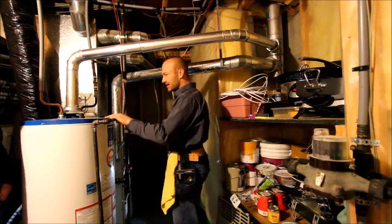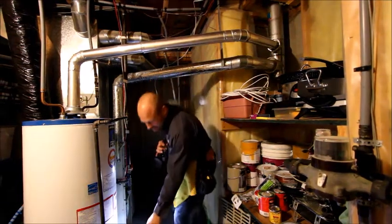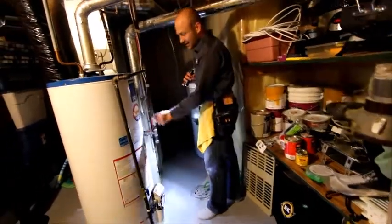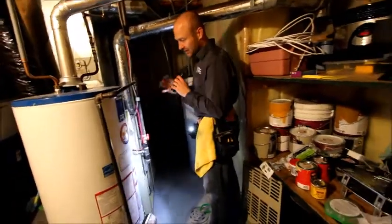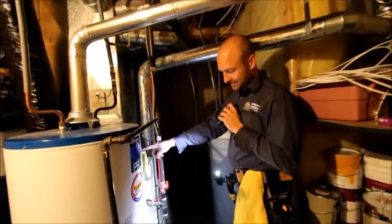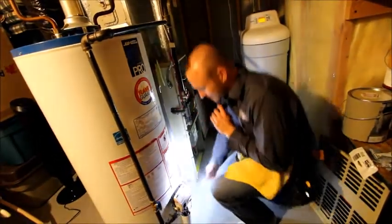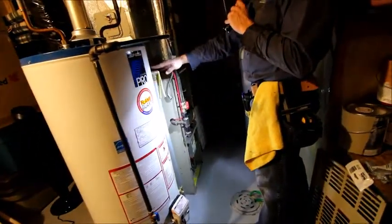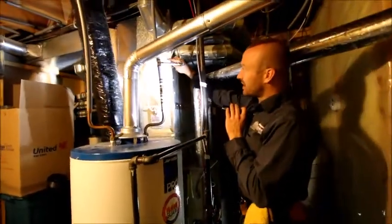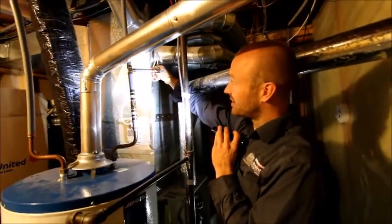So when we look at a water tank, one of the key things to remember, set the temperature appropriately so it's not too hot and not going to scald somebody. But more importantly, we're looking for any leaks, and your safety valve on the side, we want to make sure that the bottom, there's no drips, it's not leaking, because this is a safety valve for the tank, so it's a very important valve.